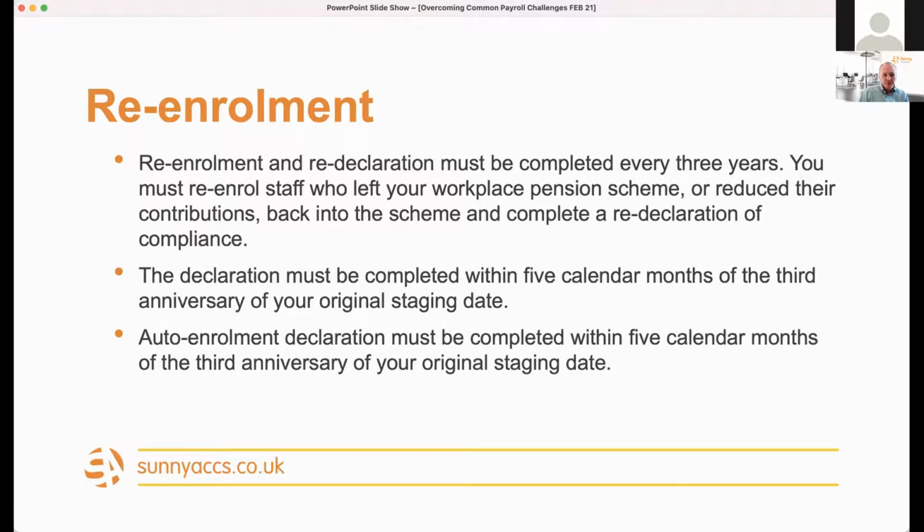Auto-enrolment and re-enrolment are not optional, and as an employer, you have a duty to offer your employees an appropriate scheme. Employees can choose to leave the scheme if they wish, but you're legally obliged to offer one in the first place, and you could face substantial fines and even a prison sentence if you fail to comply.